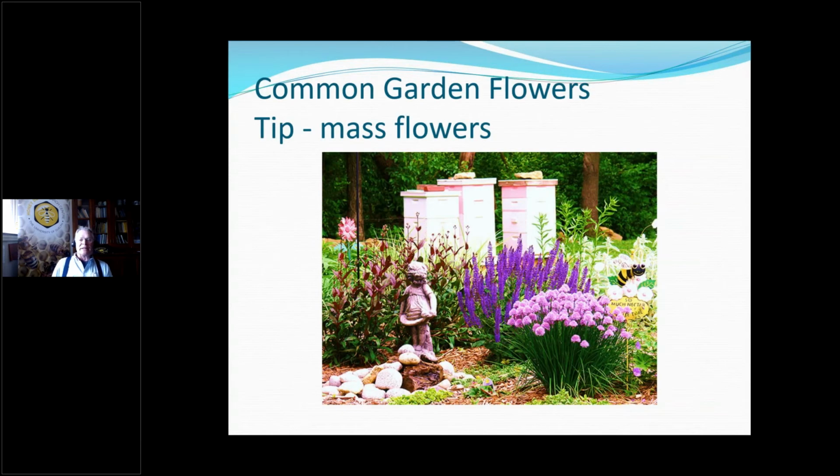So let's talk about some common flowers that can be grown in gardens. We all encourage people to do this in their backyard. It can make somewhat of a difference, and it's certainly really interesting to be able to see what bees are working on right in your backyard.